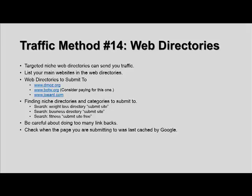Check when the page you are submitting to was last cached by Google. That's really, really important. When you do these searches, you're going to come across listings with the different web directories. You're going to find particular pages that you land on that are targeted to weight loss, for example. And what you want to do is go to Google and do a search just like I have here. So cache, colon, and then you copy and paste the website link that you landed on when you did the particular search in Google.